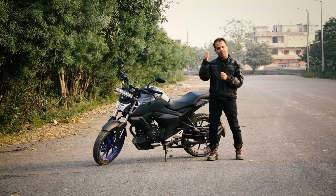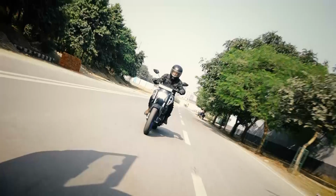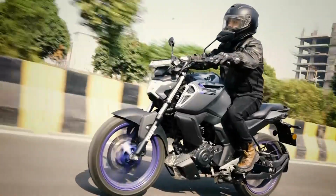You would be able to gun it through most of them. So if you have back problems and you still want to ride, do take a test ride of this motorcycle and let me know in the comment section how you found it.